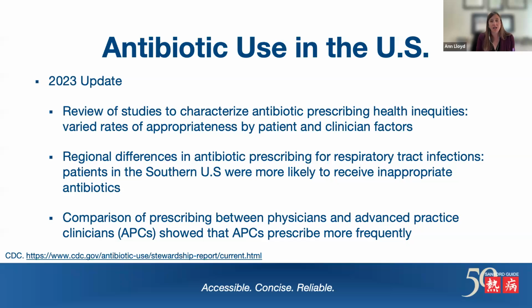Some of the highlights of the studies that they have done out of the CDC is, first, they reviewed the literature looking for studies to characterize antibiotic prescribing health inequities. And what they found when they did this evaluation was that there is a variable rate of appropriate antibiotic use depending on patient and clinician factors. This is one of the priorities from their perspective moving forward for antimicrobial stewardship over the next several years: to further look into those inequities, what drives them, and what can be done to address them.